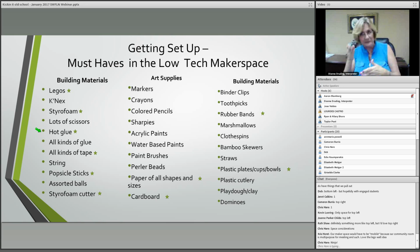Hot glue is just essential. Tape, all kinds of tape. Popsicle sticks, you can build almost anything using popsicle sticks. Paper, you need tons of different paper. Cardboard, what's nice about cardboard and styrofoam, you can recycle these things. It's always great to have these things on hand. And chances are you might even have them on hand already. If you don't, you can start a little collection of these things. Rubber bands, plates, cups, bowls, those are things we use over and over and over again.